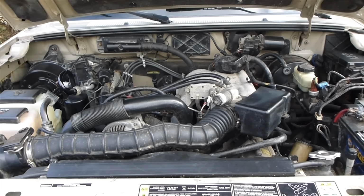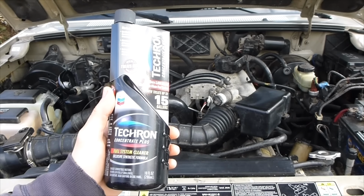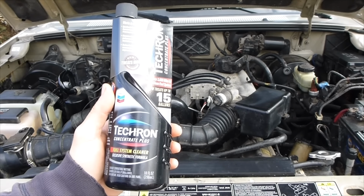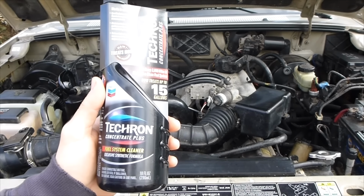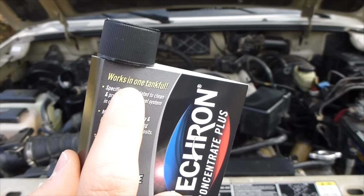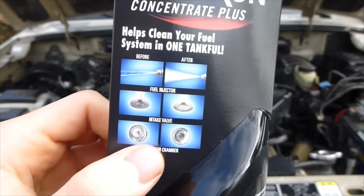So the big question now, does Techron actually work? Well, you saw the results for yourself. Just like in the Gumout video, I'm actually kind of disappointed with the Techron. I think the Techron worked better than the Gumout, but I still don't see the results that they claim after one use. You should be able to get 1/3 of the piston clean, and we didn't see that.